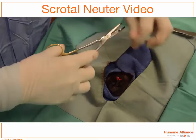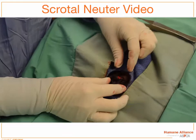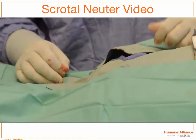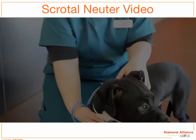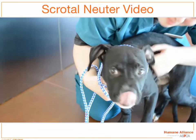The suture should be placed as an inverted simple interrupted with the knot buried in the subcutaneous. Contrary to traditional belief that dogs will self-mutilate if the approach is made through the scrotum, our experience proves this not to be the case. There appears to be no greater tendency towards self-trauma with this approach versus the traditional pre-scrotal approach. The scrotal approach is easier, faster, and has no greater incidence of complications. Owners or caretakers should be informed that it is normal to see a small amount of blood-tinged discharge for a few days immediately post-op.